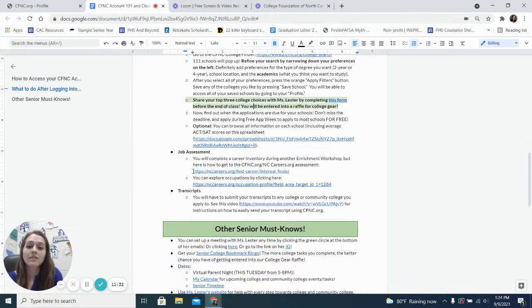You'll also have a job assessment that you can locate on CFNC. It'll link you to this other website called NC Careers, and it's a super cool website, and it will help you figure out what you want to do with your life. And then also your transcripts are things you can send through CFNC as well. As you're applying to schools, you will have to submit transcripts, and there's a handy video right there for you to watch to get instructions on how to do that.